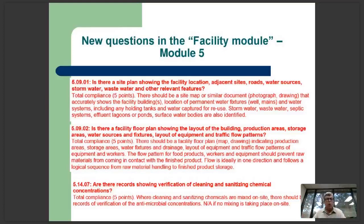Next question, 514.07. Other records showing verification of cleaning and sanitizing chemicals concentration. Really, this is not a new requirement.